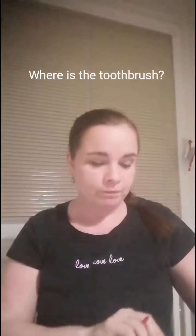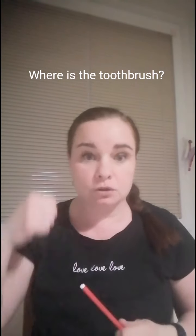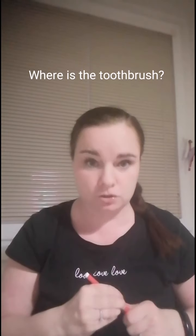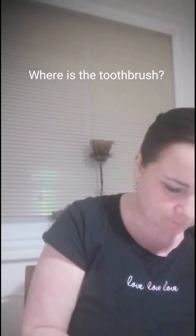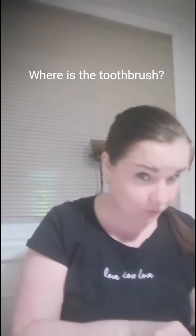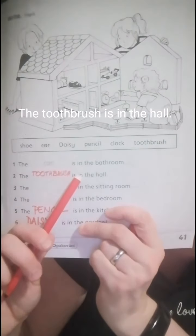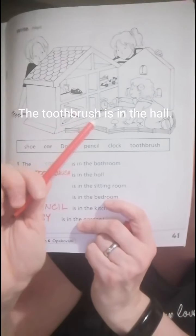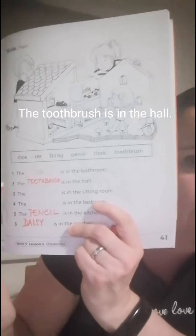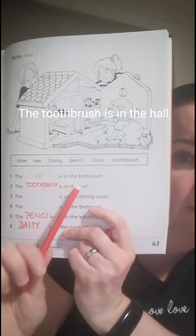Great. Now, can you tell me where is the toothbrush? The toothbrush. Okay, write it down. Okay, you got it. Right, the toothbrush is in the hall. Can you see it? Here, in the hall. So repeat it. The toothbrush is in the hall.